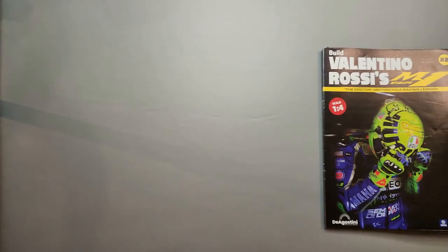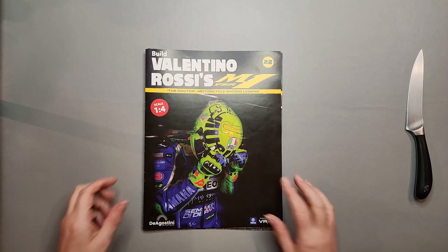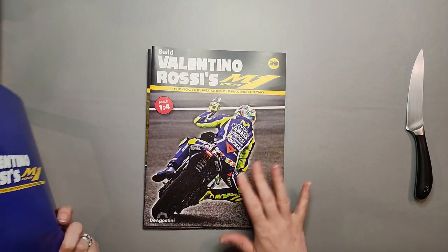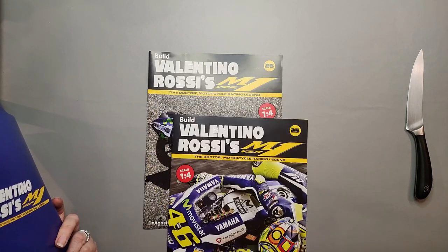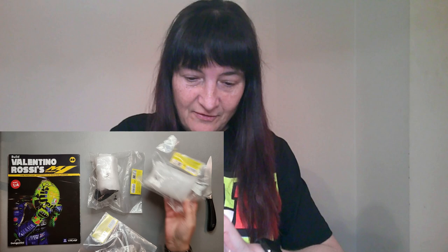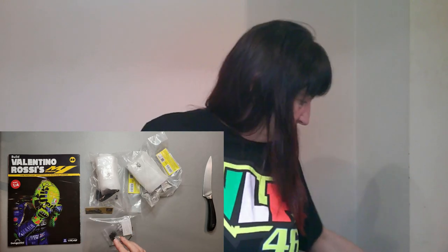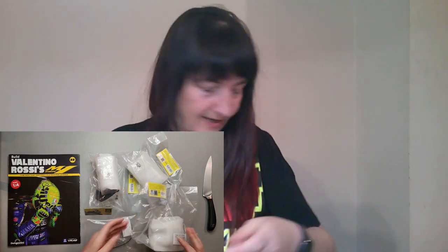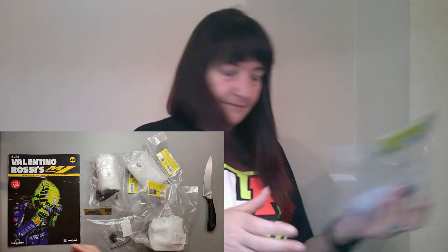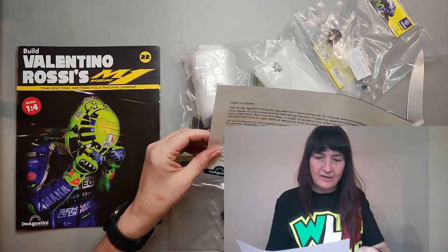Going to put the box to one side. Okay, we have issue 22, 23, 24, 25, and 26. Wow. And we have lots of goodies in this box. They're all covered over, so this is going to be a surprise. Oh, that's heavy. Okay. And we have that. Wow, lots of goodies. And in here, what have we got here?